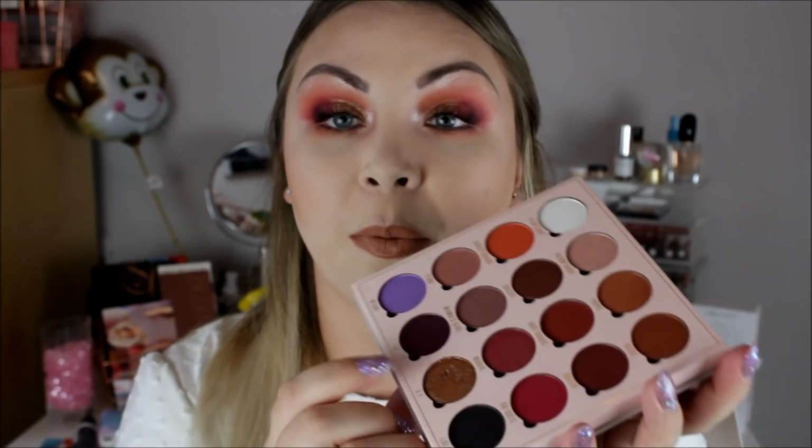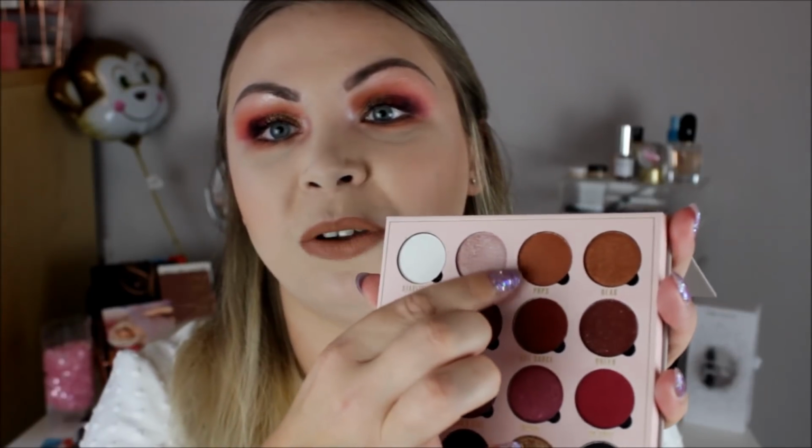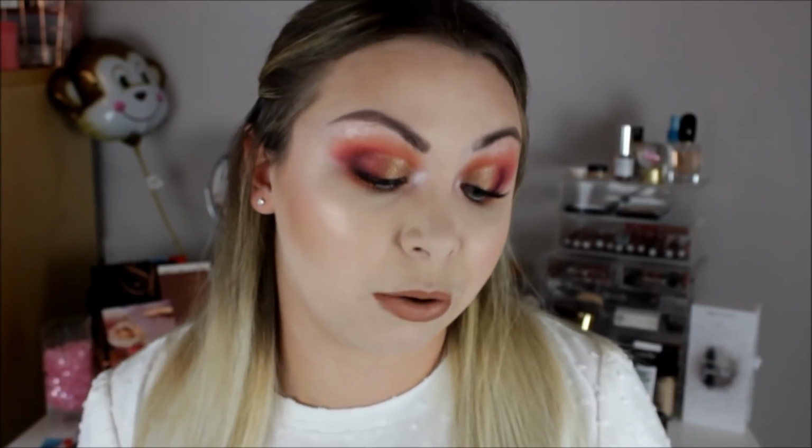I did have the problem with this one, but the mattes are really good. I especially like this Pops shade. That was one of the standout shades for me, even though it went on like a different colour. It was really full of pigment. I did really like it. It went on really well. It didn't take much to build up the colour, because sometimes with the cheaper palettes you have to go in a few times.